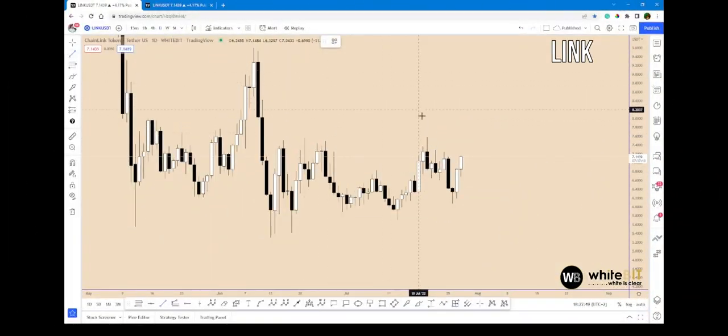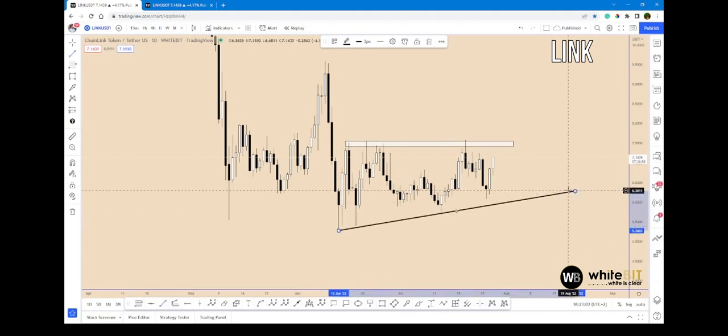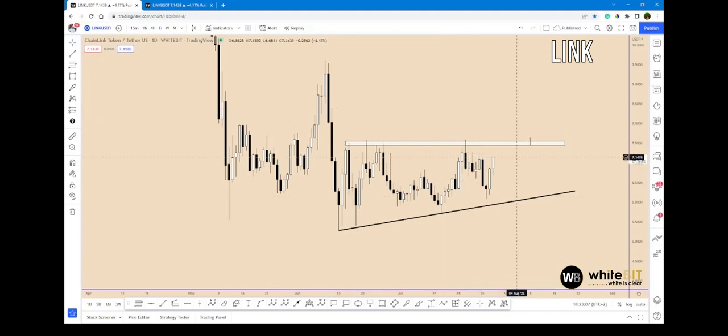So let's get back to our pattern. Here we have Chainlink. Look at how beautiful the price is blocked within the structures, the upper part of the structure and the lower part of the structure. I really like this type of combination, how the price is developing on a daily chart. Look at how beautiful these long wicks are holding here. Look at the rejection, and also we have strong rejection and the bullish candles at this point.